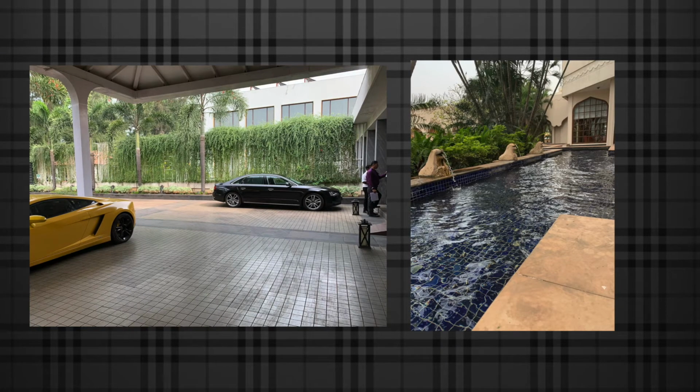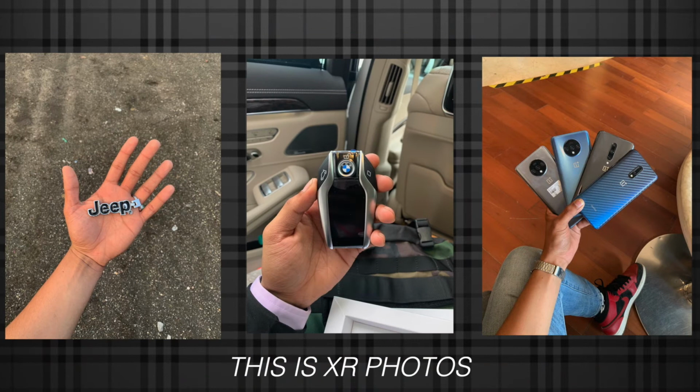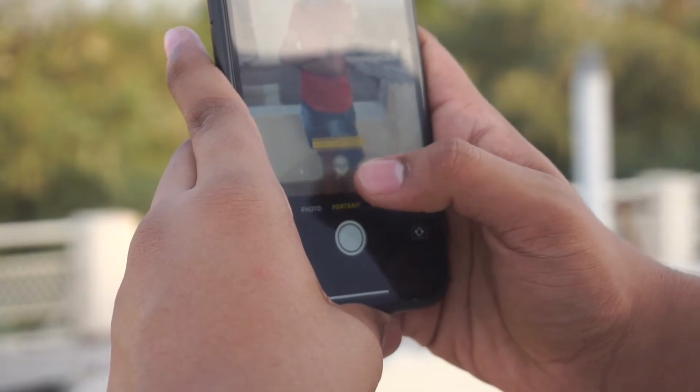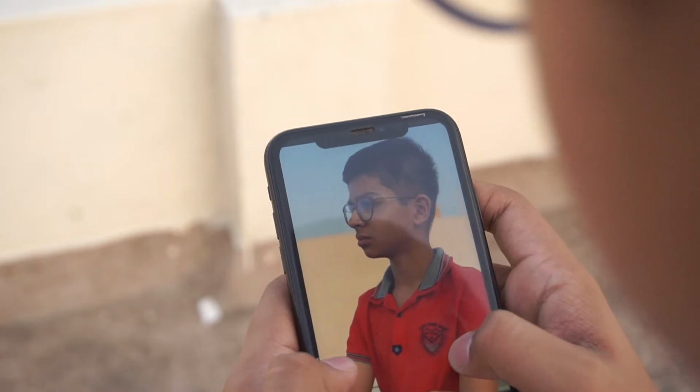I have used both and I can tell you clearly, if you don't care about portrait mode, XR is great too. And as you can see, color saturation as well as the wide lens is the same on both the phones. So for me, camera is not that big of a deal. If you are thinking how well these two will last in 2021, well, so damn good.